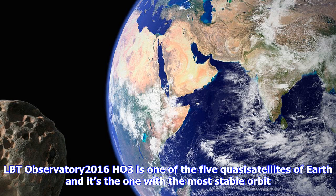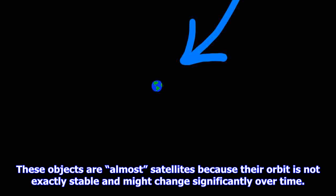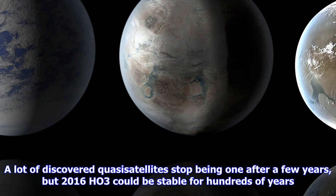2016 HO3, top left, as it moves through the sky. LBT Observatory. 2016 HO3 is one of the five quasi-satellites of Earth and it's the one with the most stable orbit. These objects are almost satellites because their orbit is not exactly stable and might change significantly over time.